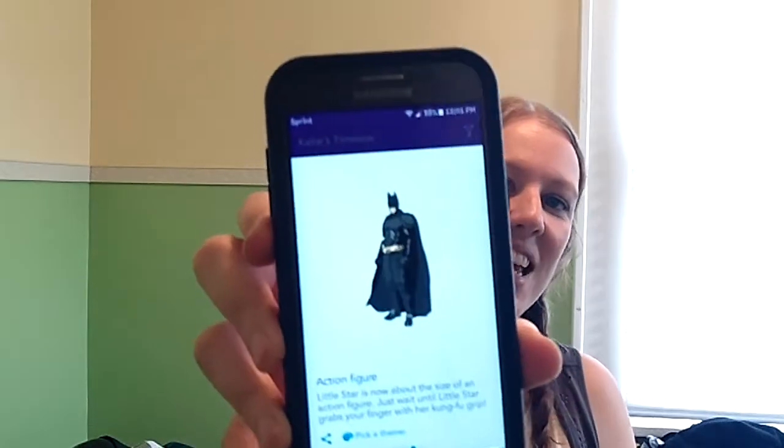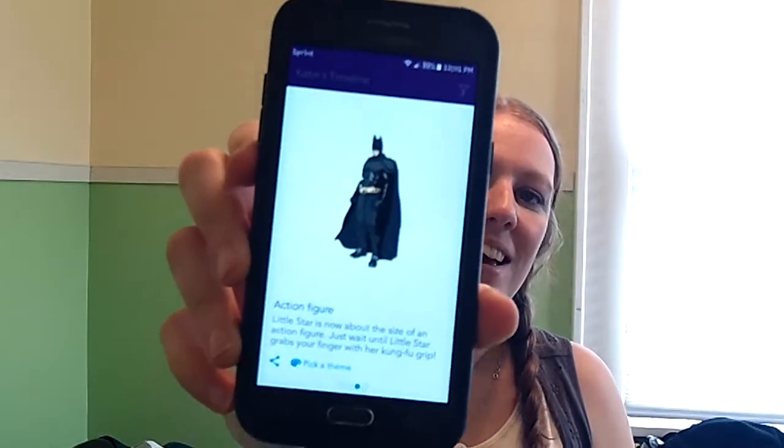And something I thought was cute and kind of fun. It says it's also the size of an action figure. And that's the action figure that shows Batman, which happens to be Brett's, my husband's, favorite superhero. He loves Batman. So that's fun.